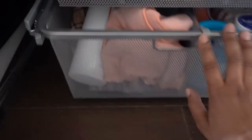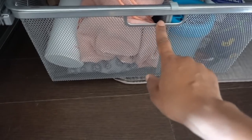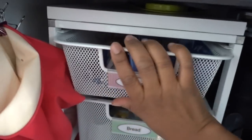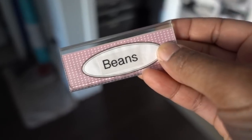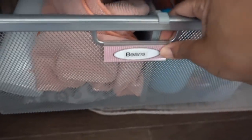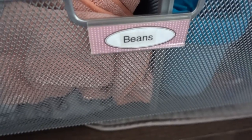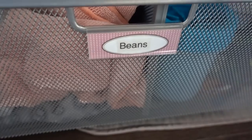So that is that. This one doesn't have a fun label on it. I should put the one on here that says beans. I think let's do that right now. It's hard to do with one hand. All right, I need two hands. All right, that's actually perfect. I do believe there is a YouTuber who has a dog named Beans. But, I mean, that's totally appropriate.